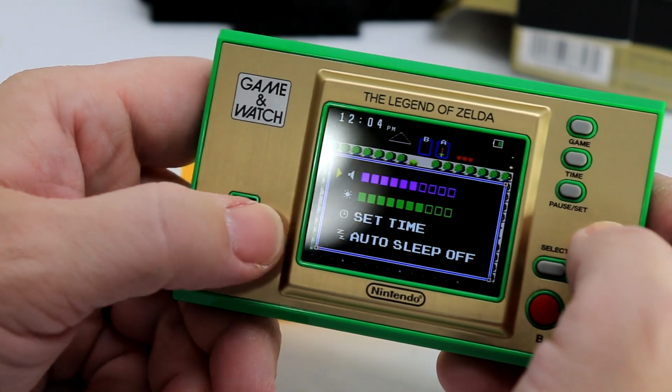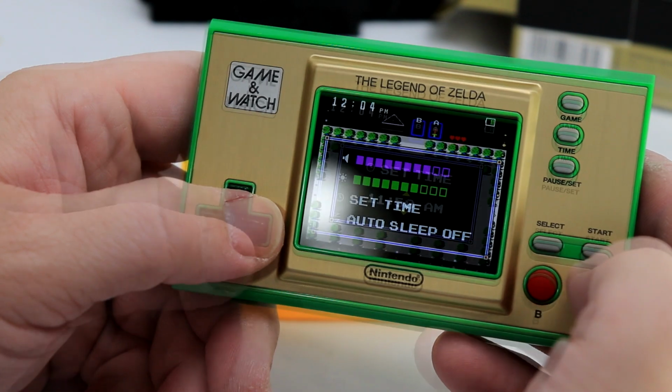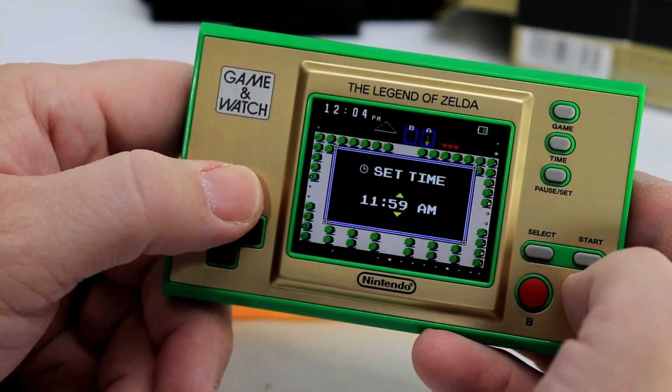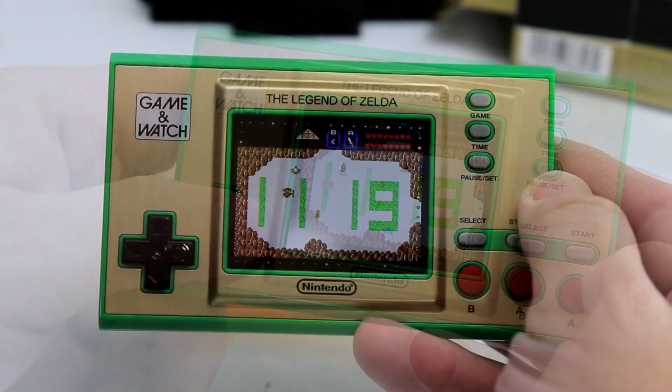Let's see, and you can change the speaker volume, backlight level, set the time. You guys get to see what time it is that I'm filming this. It's 11:19 a.m. And there we go. Very cool looking.